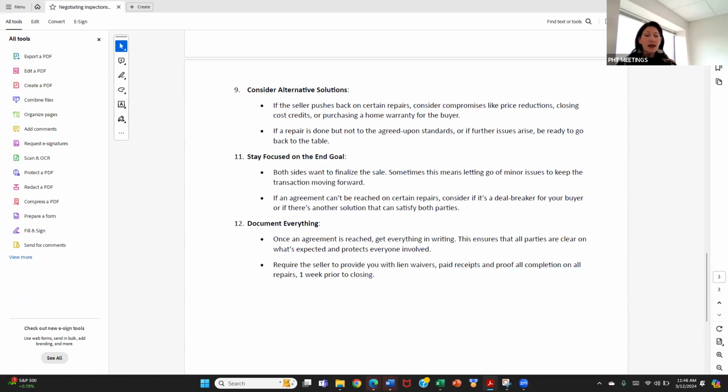If a repair is done but not to the agreed upon standards, or if further issues arise, be ready to go back to the table. Okay, so we have an amendment, we're in a locked agreement, a repair is done, you come back on final walkthrough, it looks like absolute crap. Sorry, we're not taking that. I just had this happen in January as well. A repair that was supposed to be done, and it turned out to be a water softener hose that was spraying water all over the place.